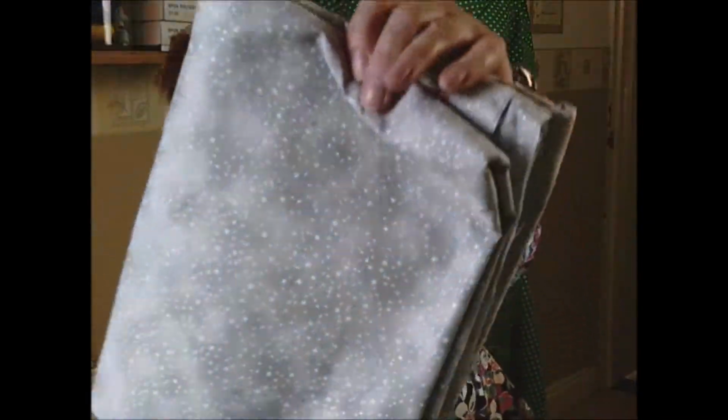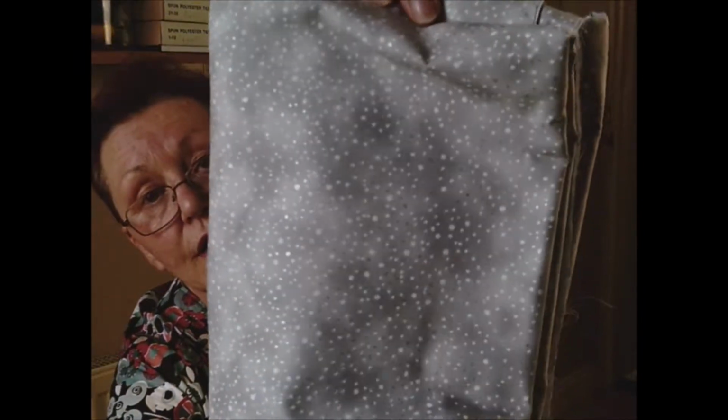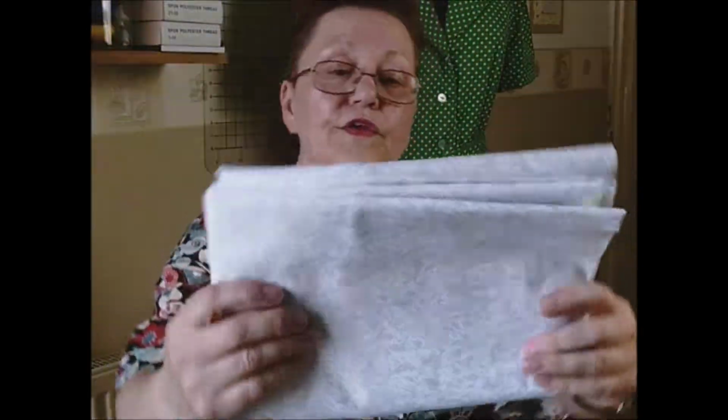Right, this is going to be my background fabric in the grey, and as you can see, it's got a silver. I'm not sure if you are picking it up, but it's got a silver glint to it, as well as being grey mottled with white spots on it. Beautiful piece of fabric, lovely cloth. And this, and it's silver, is going to be for the swan's wings.